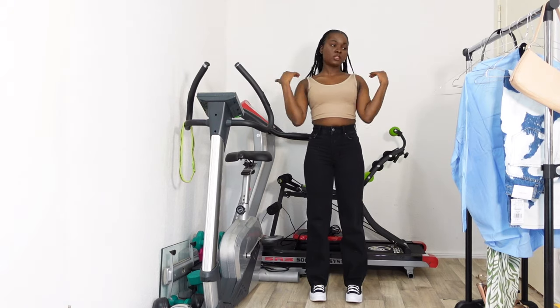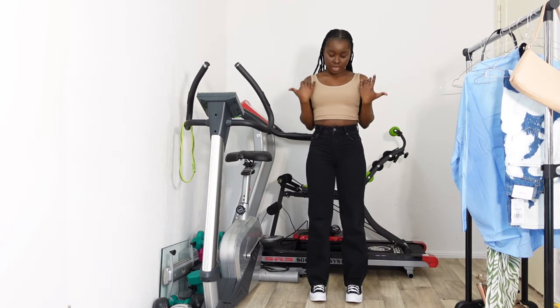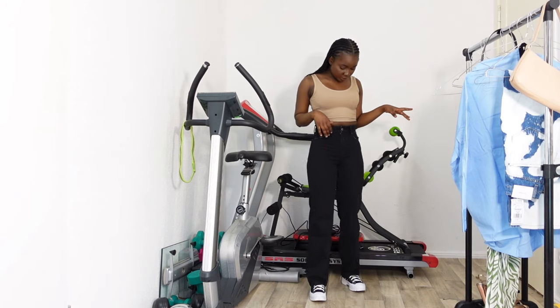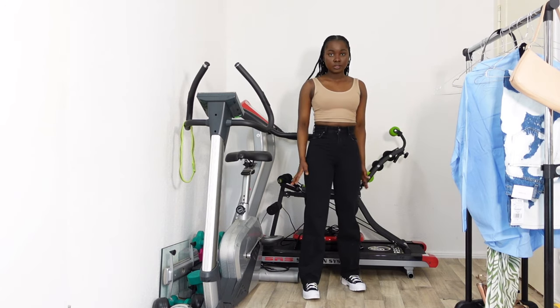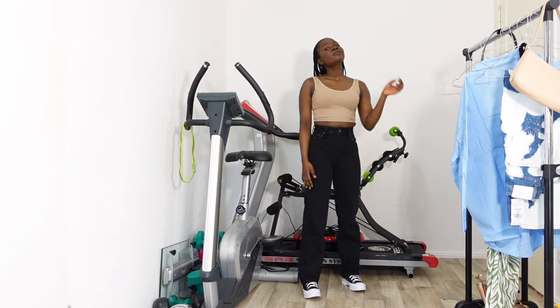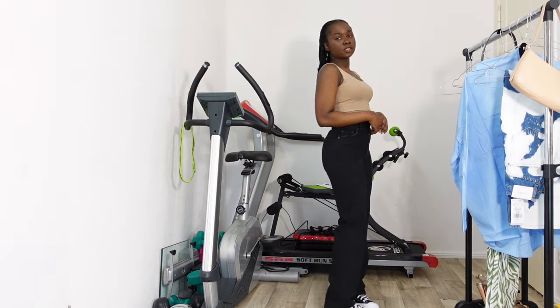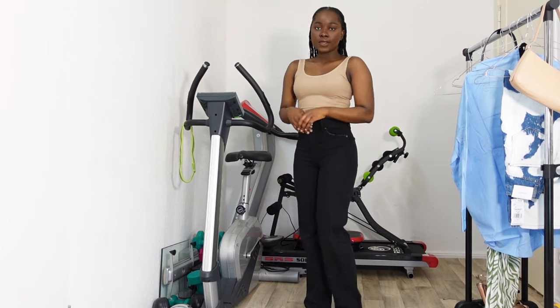And yeah, the tank top comes in two colors, brown and black. So I will wear the black one in a bit. I really love this look together. It's just giving me summer vibes. And yeah, that's just it for this fit.